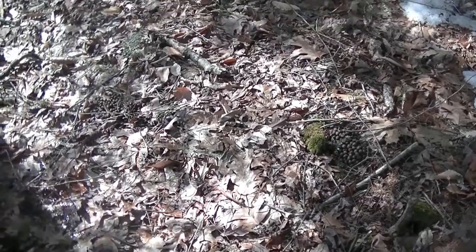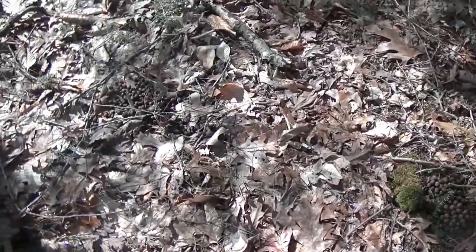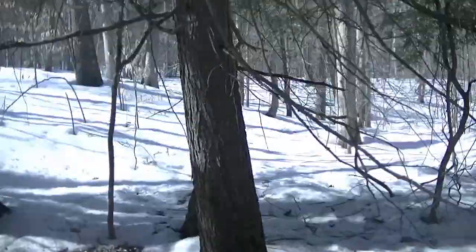And next to the sitting tree, we found probably a deer resting area. There's a ton of poo in here. It's the only clear spot, all over the place. Yeah, it's a nice dry spot, a nice cover with the pine trees up above.